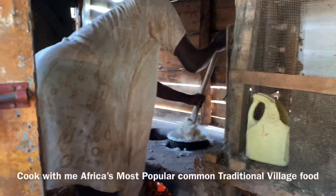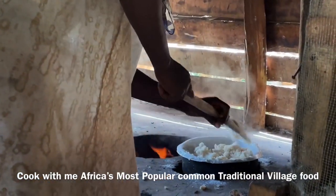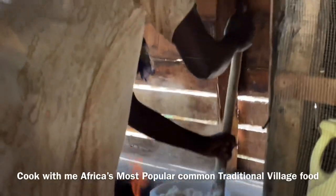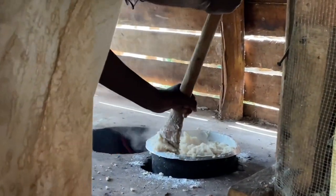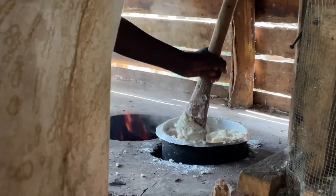Today we are gonna be cooking for... We had a construction going on, so we're going to cook. When we have construction in the village, you have to cook for our construction workers. Those are fundis, so we're cooking for them lunch, and you'll see them.